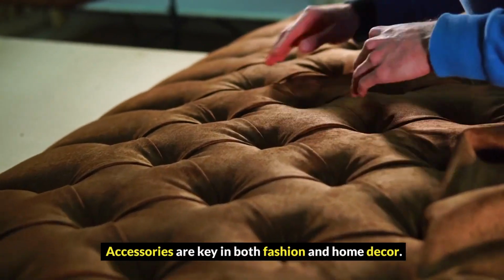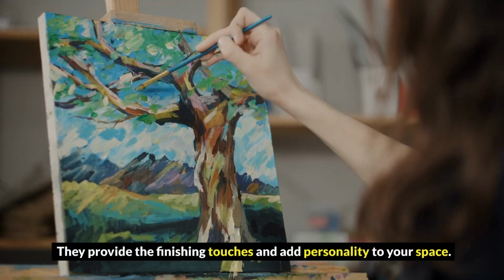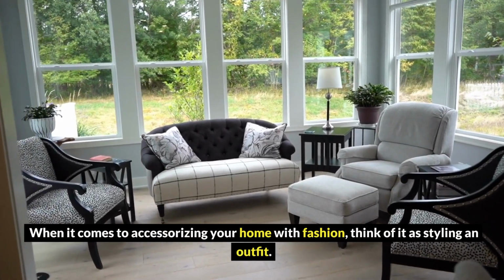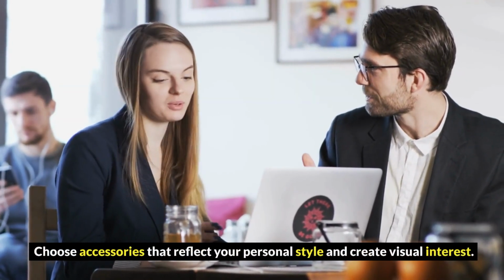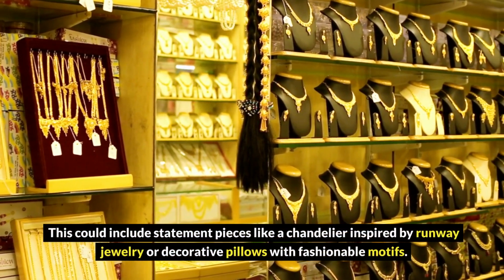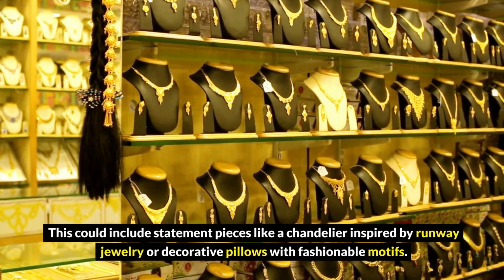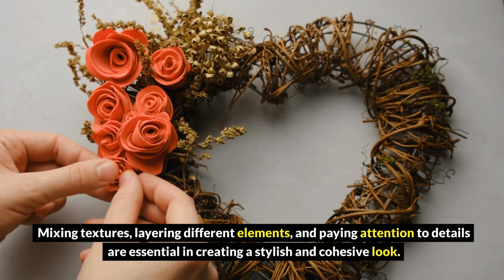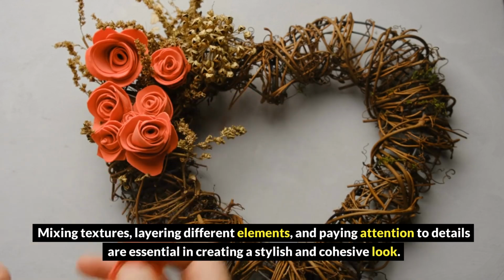4. Accessorizing your home with style. Accessories are key in both fashion and home decor. They provide the finishing touches and add personality to your space. When it comes to accessorizing your home with fashion, think of it as styling an outfit. Choose accessories that reflect your personal style and create visual interest. This could include statement pieces like a chandelier inspired by runway jewelry or decorative pillows with fashionable motifs. Mixing textures, layering different elements, and paying attention to details are essential in creating a stylish and cohesive look.